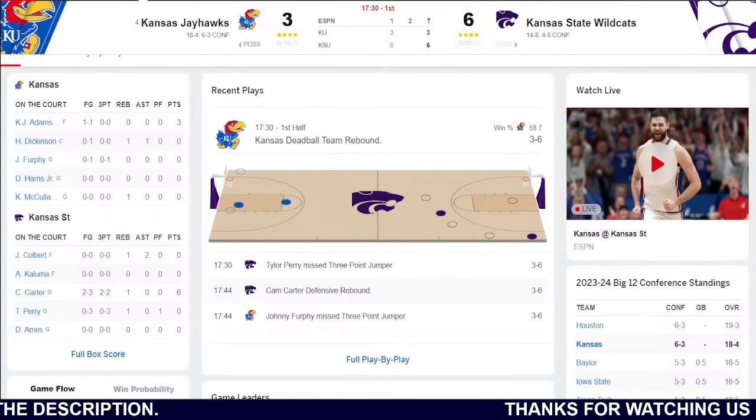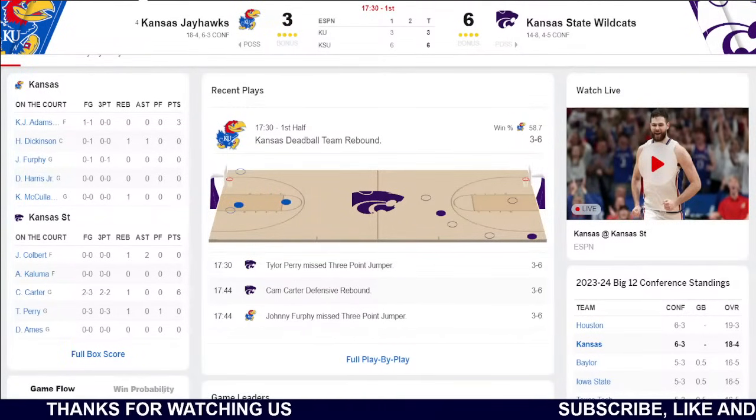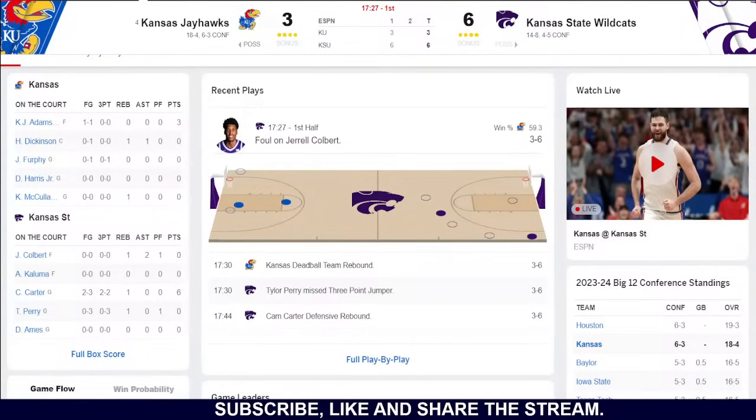How about Cam Carter shooting, Wyatt? Knocking in 2 3-point shots early for K-State. Yep. A couple of pretty good looks early, too, for Tyler Perry. He's on the 3. Under review has been upgraded to a flagrant 1 foul. Kansas will shoot 2 shots. So a flagrant 1 is called on Jarrell Colbert.